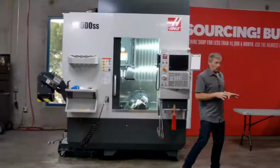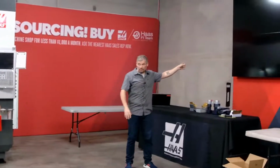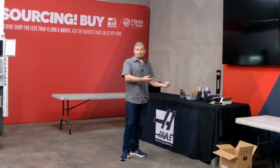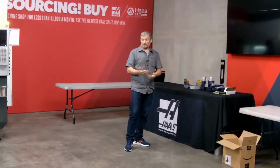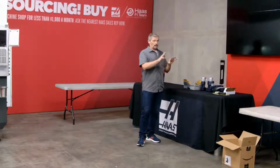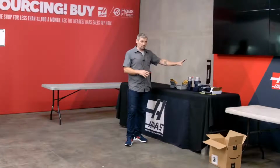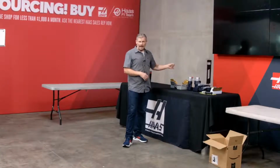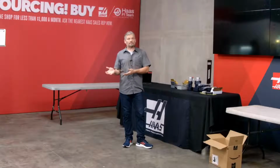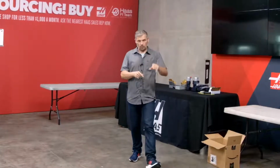Now, next up, we've got this array here. We've got this video wall in the background that's showing some of the cool videos we have to do with the tool information that's on our website at HaasTooling.com. We're also going to take a few minutes to talk to John Nelson about the array of different kits you can buy, and also take a quick look at the online experience and how easy it is to order these kits.